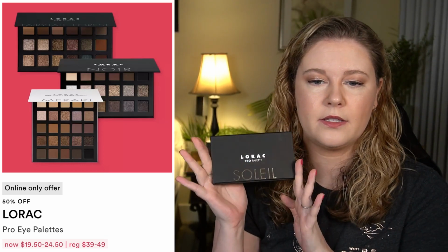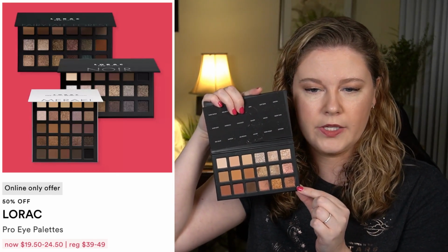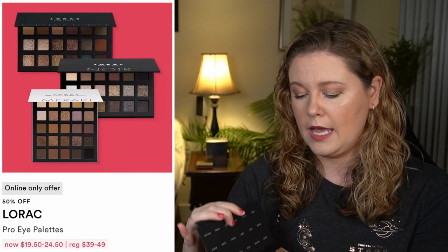So they have the Soleil palette, which is a warm toned palette. I'll talk about the packaging in a moment, but you can see this one has 9 mattes and 9 shimmer metallics, and I used this in my Kosas bronzer review, so I will link that for you if you'd like to see an eye look with this.